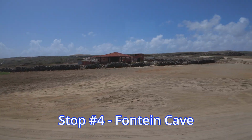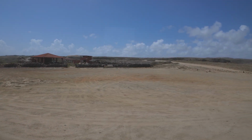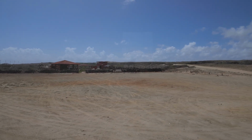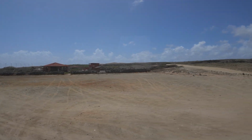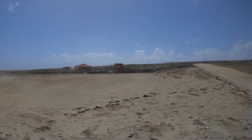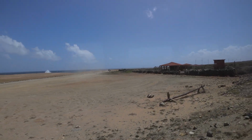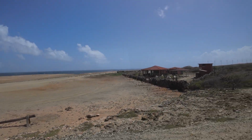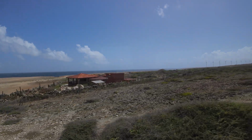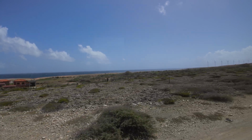Alright, so we are getting closer now to the Fontein Cave. The Fontein Cave is a little smaller cave compared to the Quadirikiri Cave. This cave was used much more before by the Indians for doing ceremonies. So the Indians did much more for the ceremony on the inside of this cave too. And they also left some paintings behind. That's what we know the Indians did much more inside of these caves. So these paintings that you will see, they are original from the year 1500.